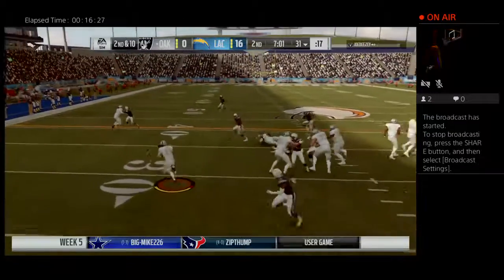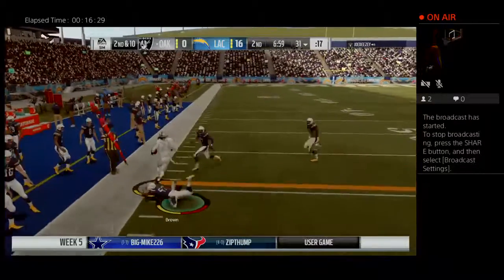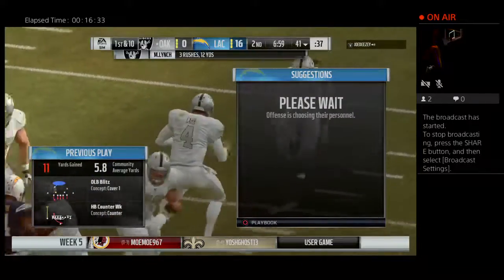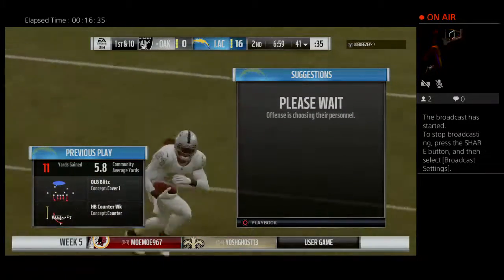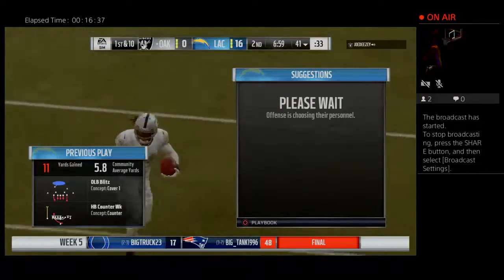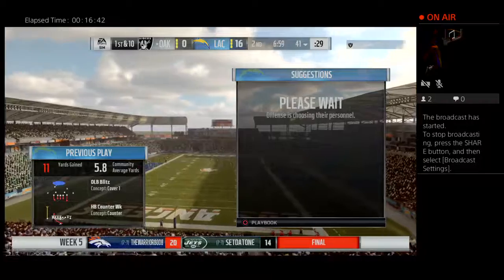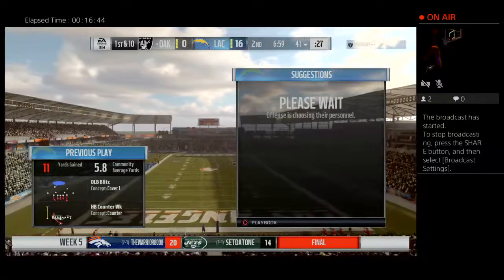On 2nd down, Lynch. That one will go as a gain of 11. Raiders having a 1st down as well. I'm okay with the call there. In fact, I actually like it. I know they're down a couple of scores, but the running game worked in that situation. I would continue to go in that direction.